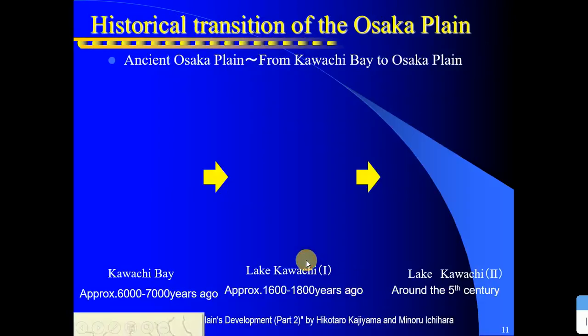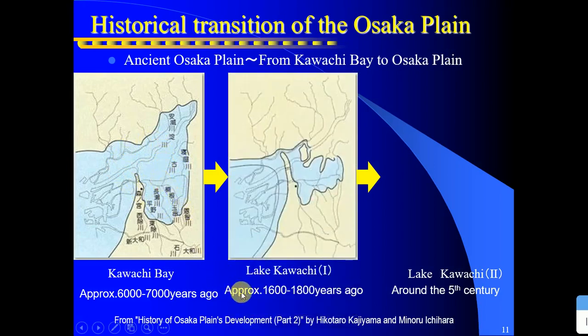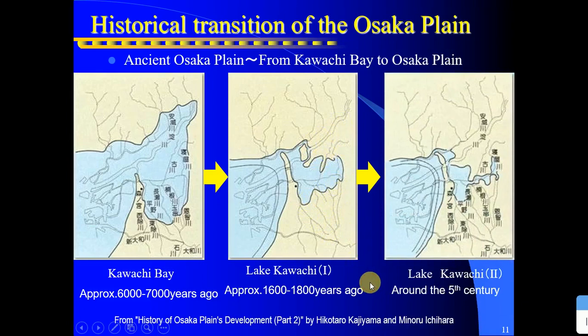Next, I will explain the historical changes in the Osaka Plain. Approximately 6,000 to 7,000 years ago, most of today's land area, called Kawachi Bay, was under the sea. About 1,600 to 1,800 years ago, Kawachi Bay was reclaimed due to the accumulation of sediment flowing from the Yodo and Yamato rivers, and the area of the ocean became considerably smaller. From around the 5th to 6th centuries, land reclamation progressed even further, until a lake called Lake Kawachi remained. After that, it took a long time to form the land that it is today.